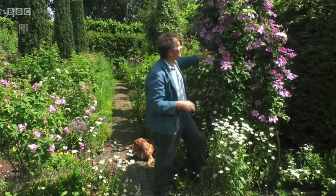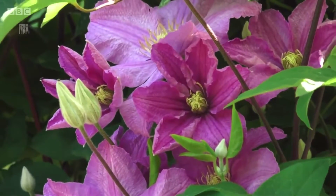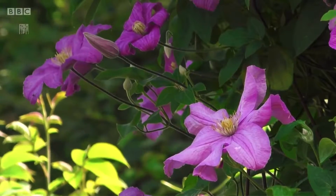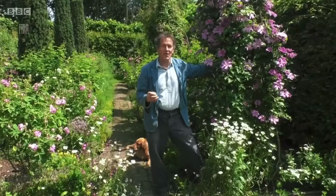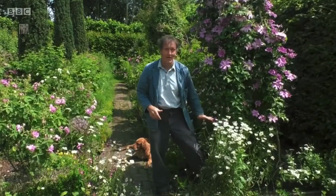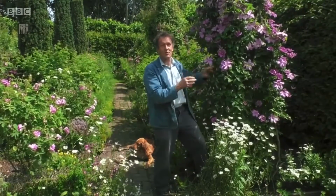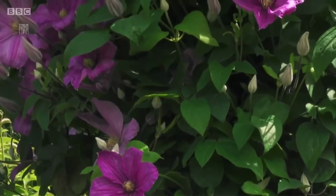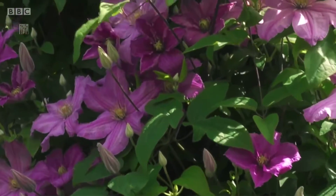I'm just tying in this clematis. It's one called Comtesse de Bouchard, and it's one of the late flowering clematis, group 3, they're categorized in. And what distinguishes them is that they put on masses of growth from spring. So this was pruned right back down to the ground in March, and it's the new growth that produces the flowers. Now, you do have to keep tying that in, although pretty much by now, the tendrils are clinging on to whatever support you have.